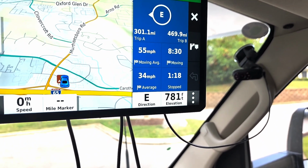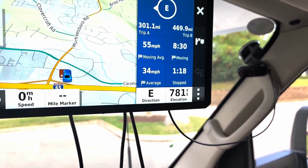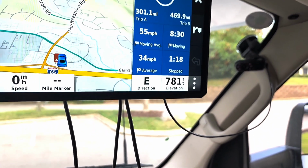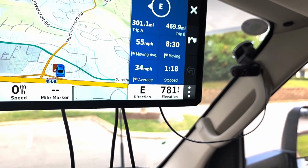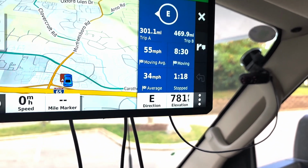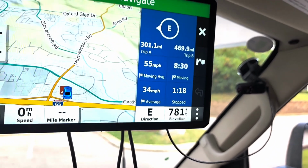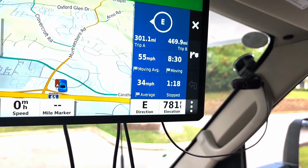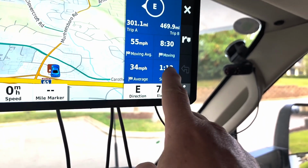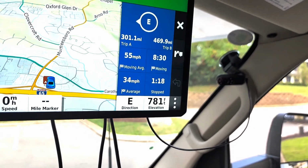All right. And the big point here is that a lot of people say, well, if you take the distance that you're going, let's say you're going 60 miles, you're going to be traveling about 65 miles an hour, so you'd be under an hour before you get there. Well, my cruise control has been set at 68 miles an hour this entire time. But my moving average is 55 miles an hour. It calculates this stop time right here. It calculates the time to getting up to speed.